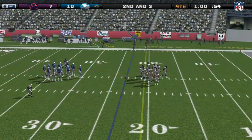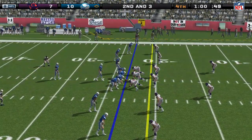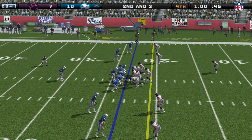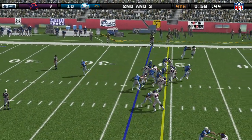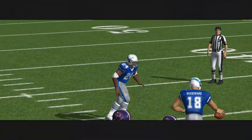A little over a minute left. Ball on the 23-yard line. Jordan, the setback. Tucks it away. Keeps his feet moving. Number 53 is there on the stop at the 18.